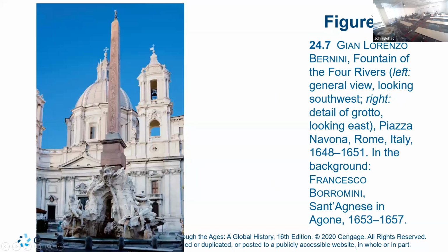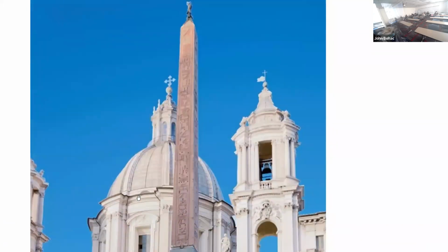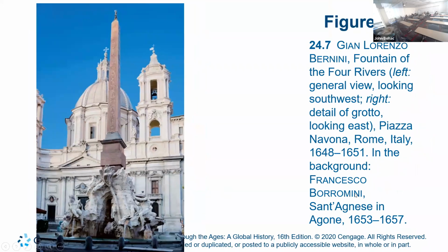And here's another Bernini, and I was talking about this just a moment ago about the fountains, and here it is. There's a Bernini fountain with all of the sculpture and another obelisk. They would embrace this. And the idea of the Fountain of the Four Rivers, hey, aqueduct time.